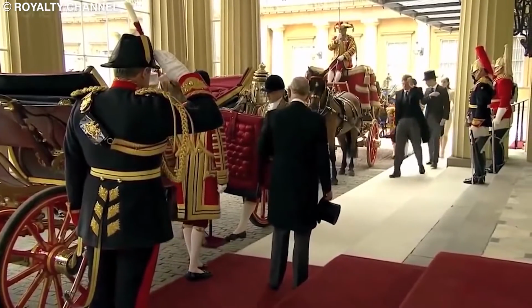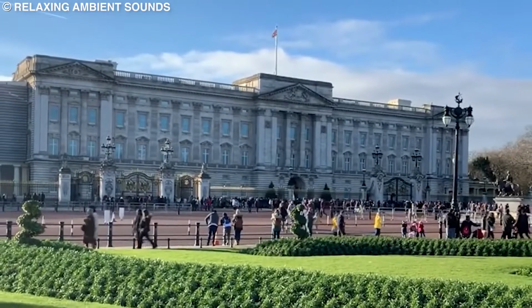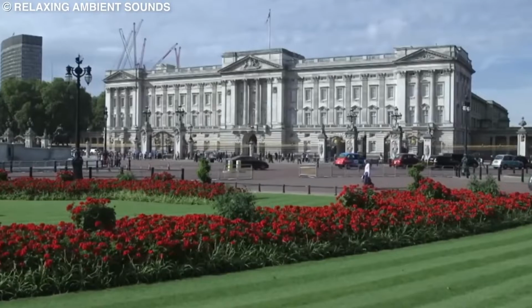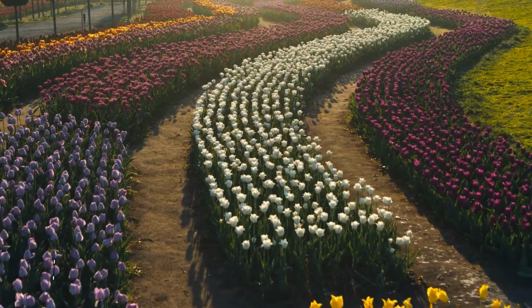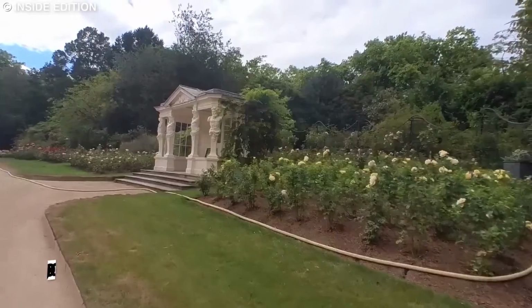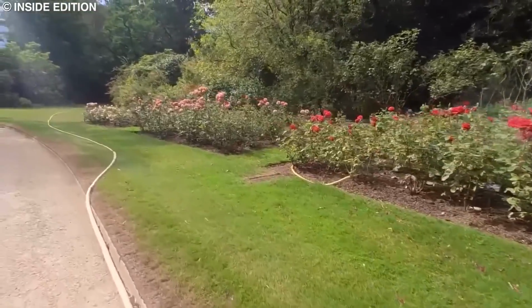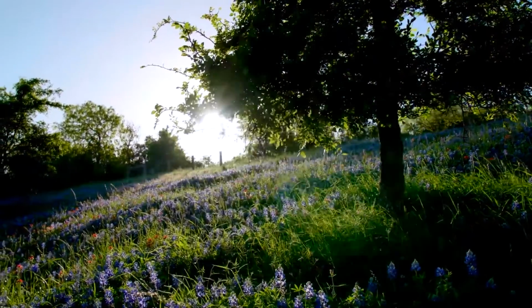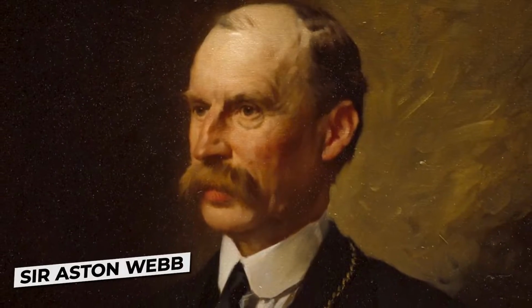And if you think this grand entrance has everything imaginable, then wait till you see the Memorial Gardens. Wonderfully constructed flower beds lay around the semicircular design of the memorial. These beds need up to 22,500 plants during the summer and up to 50,000 during the winter. Who said life wasn't a bed of roses? Or should I say, a bed of exotic flowers? Not to forget, thumbs up to Sir Aston Webb, who designed this amazing structure for the crown.